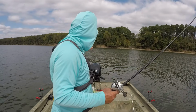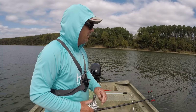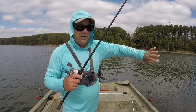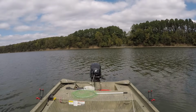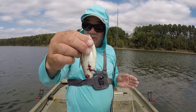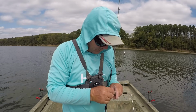I'm going to set 2 of them out back here behind us. And we'll see if there's any fish in here. If they're in here, it shouldn't take long to hook up. And what we're going to be using is gizzard shad. And all I've done right here to it is split it, cut its head off to free up some scent. We'll see if they're in here.